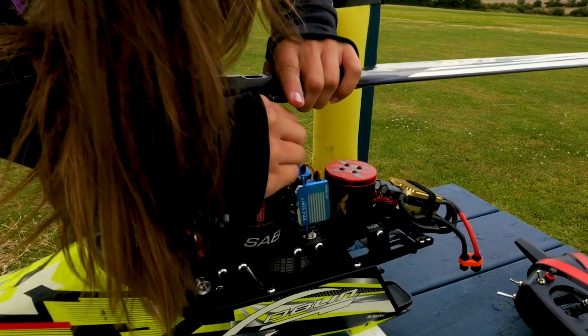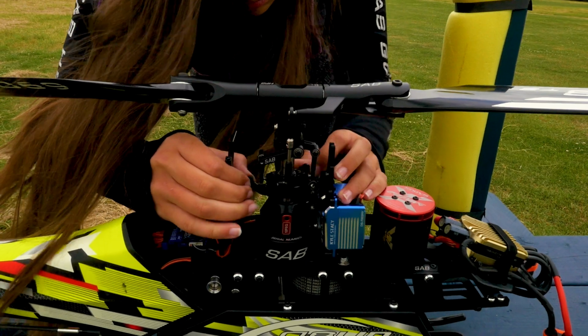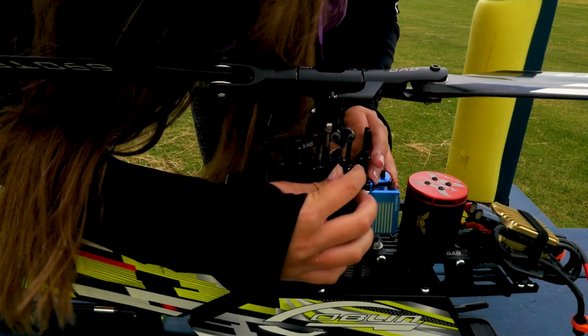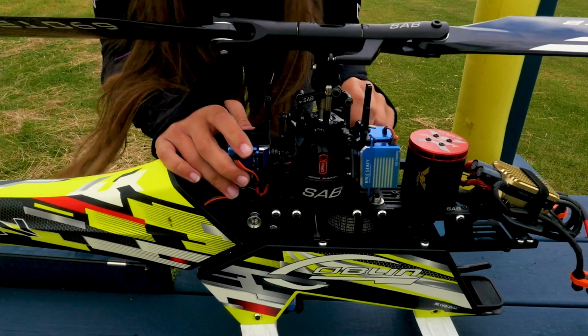So I'm going to give it a little wiggle to see if there's any wearing in the ball links or the uni ball, and then I'm going to put pressure on it to make sure it doesn't come off if I just push on it with my finger. So I'm going to do that with all of them all the way down to the servo.